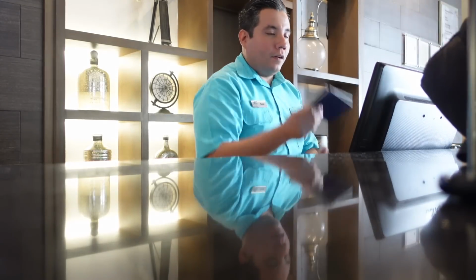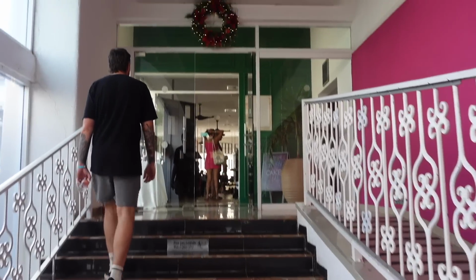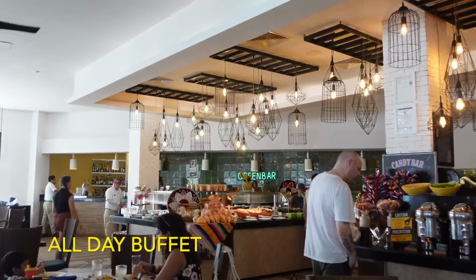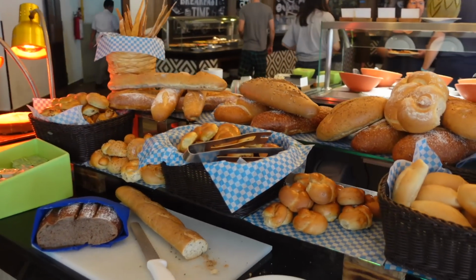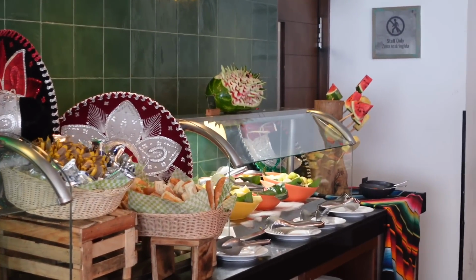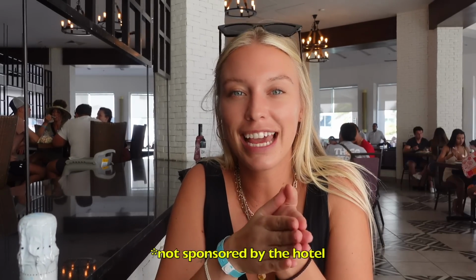Yes. Thank you. So far, check-in's extremely easy and straightforward, very friendly. Arrived at Wyndham Ultra. We weren't able to check in yet because we have arrived a little bit early, but they gave us our wristbands and we've got to enjoy everything that's here, the restaurants, the pool, drinks, the bars, everything before we even check in, which is awesome.